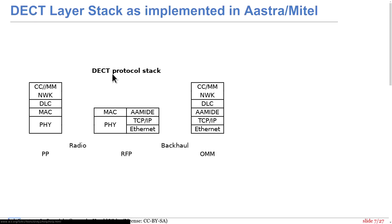So the protocol stacking looks like this. If we want to look at the usual protocol stack diagrams that we know from other cellular technology, we have the physical layer here in the portable part in the phone. We have a MAC layer with the DLC layer on top, and then we have the NWK layer, which is basically what we know as layer 3, which contains call control and mobility management messages. In this particular implementation, we have an RFP which doesn't do anything else but implementing the PHY and the MAC layer. And then we have some backhaul to a central network element which is called the OM, which implements basically the DLC and the NWK layers.